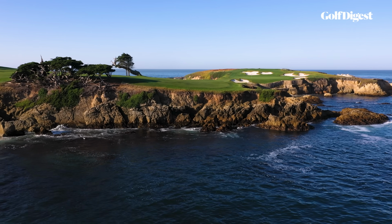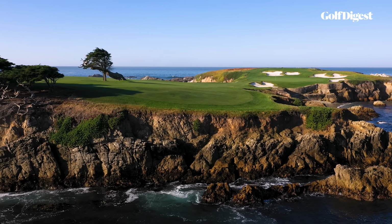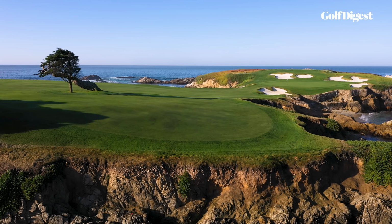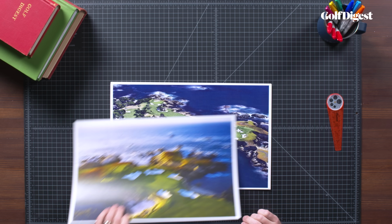Cypress Point's 16th just happens to be a much longer version of this kind of par 3. It's asking you, in no uncertain terms, if you have what it takes to make the shot. But that's not all there is to the hole. Yes, you can choose to go for the green, but you don't have to.